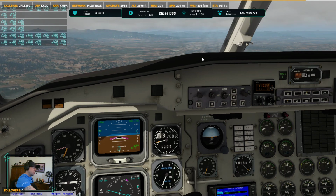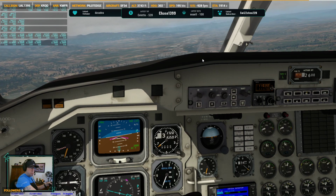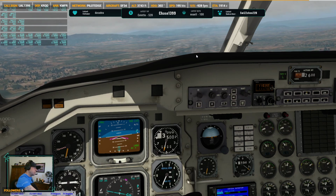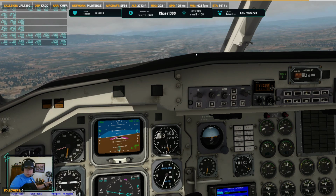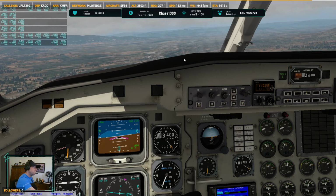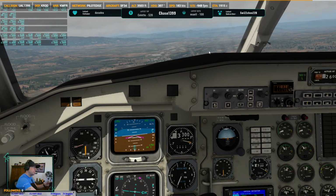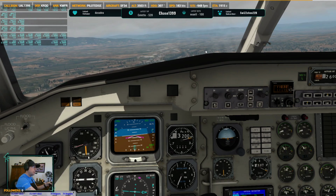United 1399, contact Medford Tower, 119.4, we'll see you. Medford Tower, 119.4, United 1399, see ya. Medford Tower, United 1399, RNAV runway 32. United 1399, Medford Tower, runway 32, cleared to land, wind calm. Runway 32, cleared to land, United 1399.